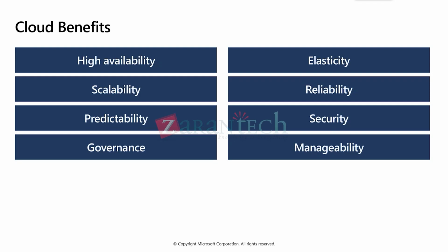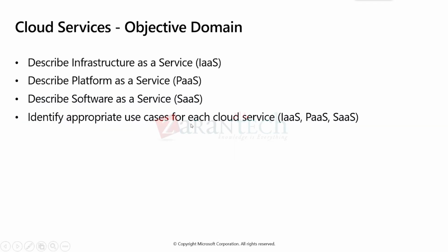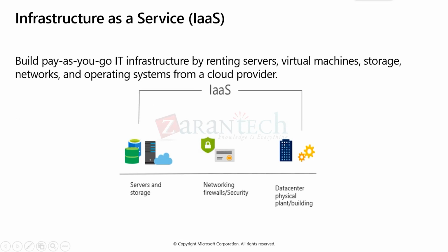Fantastic. Very good. Now I want to quickly explain infrastructure as a service, platform as a service, and software as a service, and I will give you appropriate use cases for each of the cloud services. Infrastructure as a service builds pay-as-you-go IT infrastructure for you by renting servers. A great example of infrastructure as a service is a virtual machine. It is the most basic cloud computing service category, because it provides you provisioned computing infrastructure instantly.